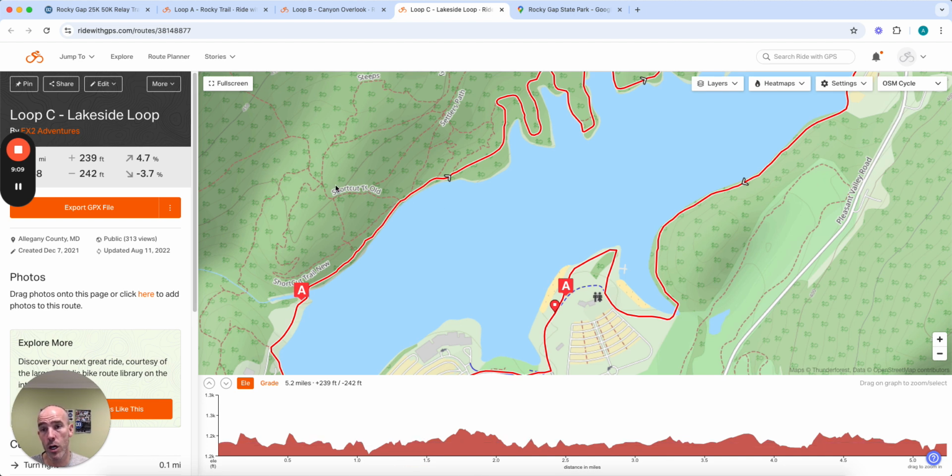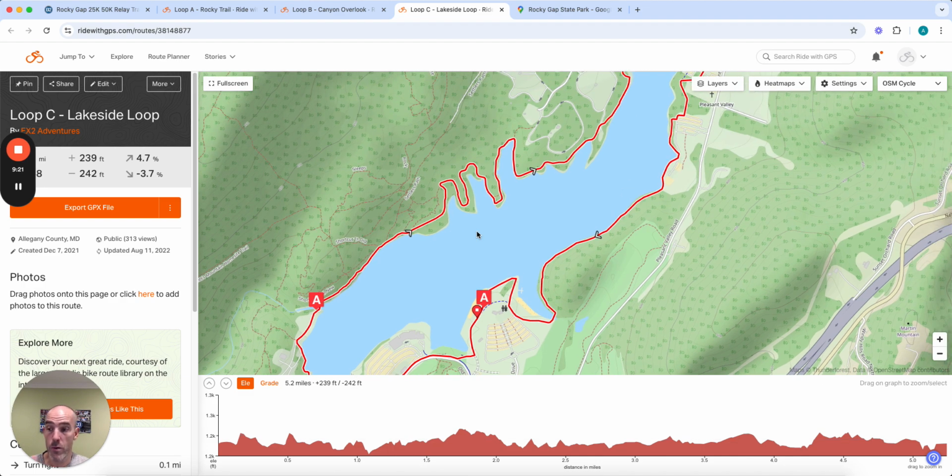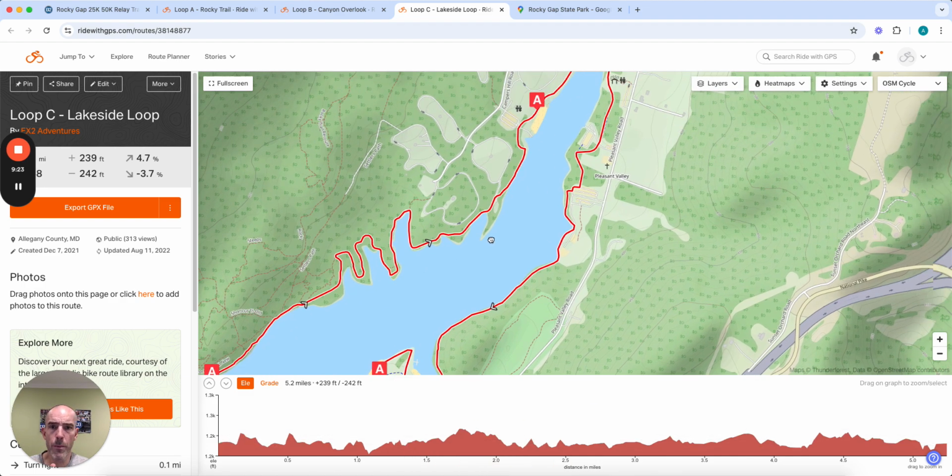So in loop A, you're going up this shortcut trail. That's the only time you're doing it. On loop C, you just continue straight following the Lakeside Loop Trail. There's lots of big yellow signs in those 2 split areas, so it's very challenging to miss, even when you're tired. So follow Lakeside Loop around here.